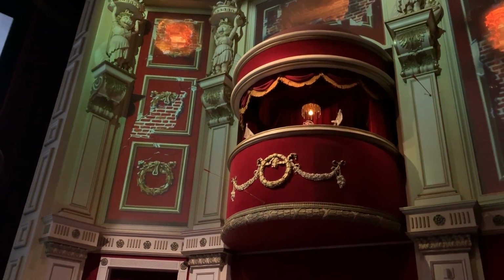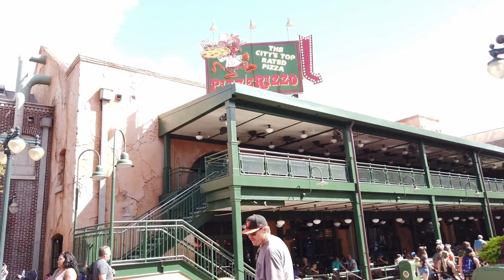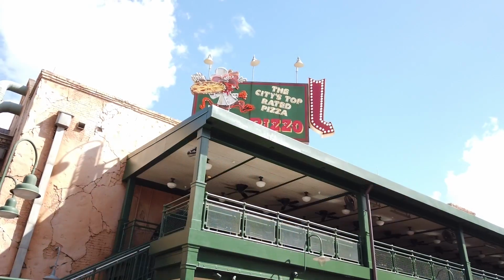So check it out next time you're in here. It's also a great place for AC, even if you're not a Muppets fan. Over to the left of Lady Liberty, Miss Piggy, is Pizza Rizzo. Pizza Rizzo is the quick service here in Muppets Courtyard, Grand Avenue.